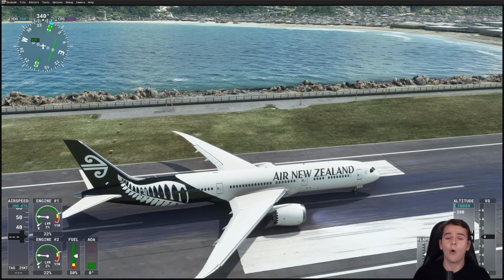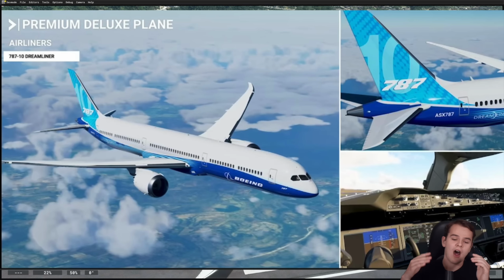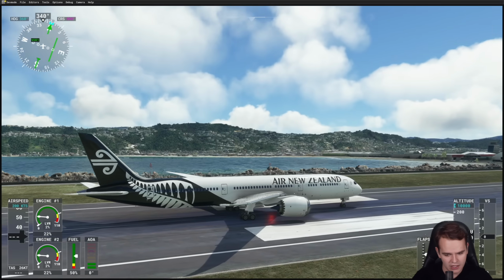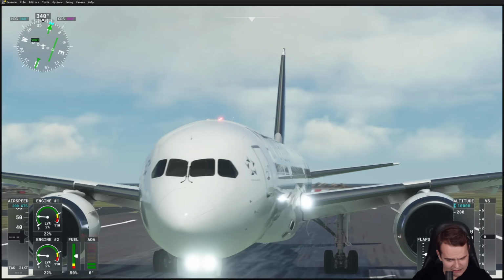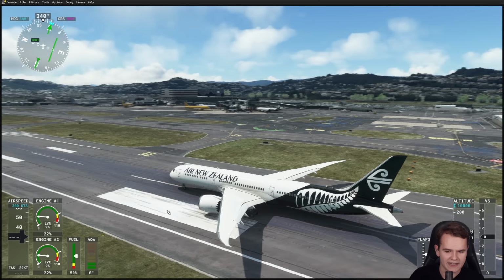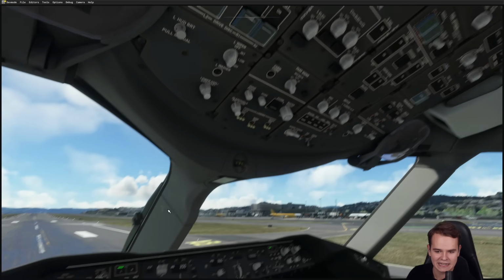I mean, obviously, we already have the 787 for the flight simulator, the 787-10, which is obviously a longer version, a bit bigger. You can see that here from the outside. This plane is a bit shorter, but overall relatively nicely designed. That's pretty all right. Let's maybe spawn into the cockpit. There we go.